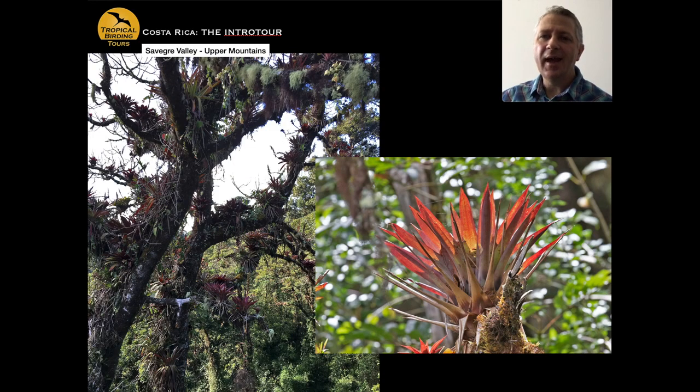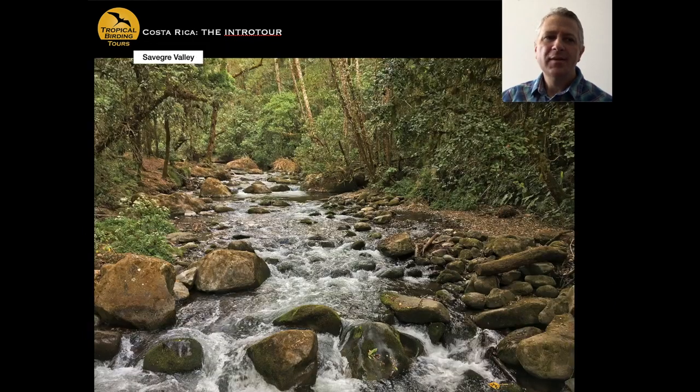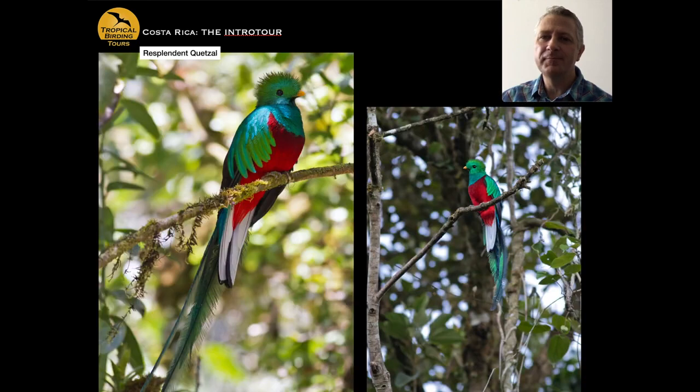As you can see, the habitats change markedly from the Caribbean lowlands, much skinnier trees, lots more epiphytes, lots of oak trees, bringing acorn woodpeckers into the equation, and full of bromeliads that you can see on the right there. So this is cloud forest. This is the river here, and we stay just alongside here.